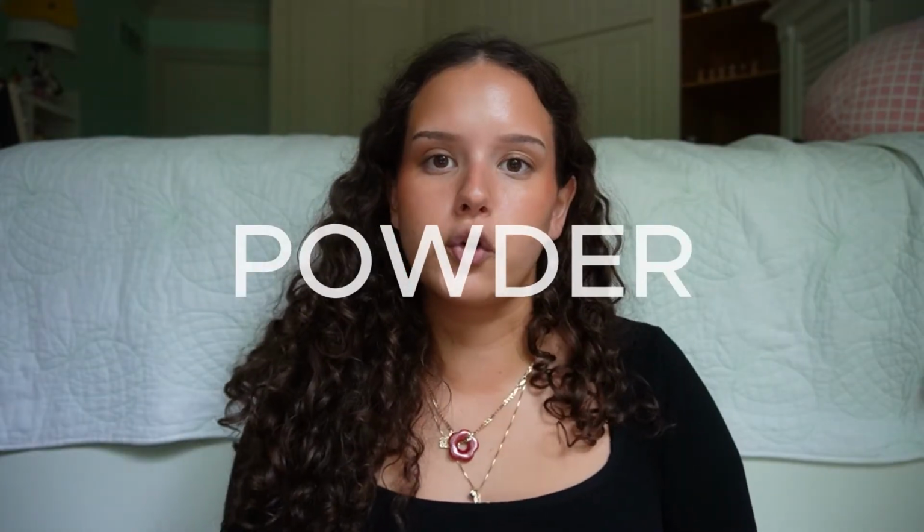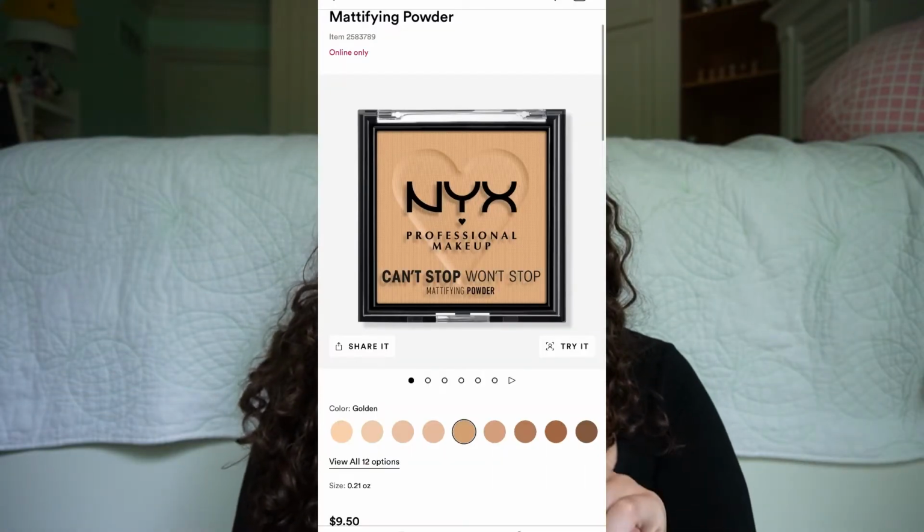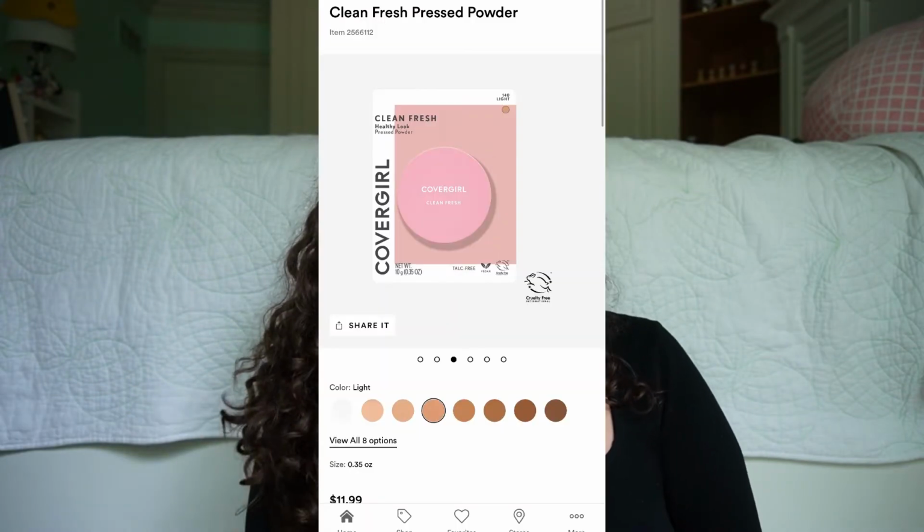Now powder, look no further than the NYX Pressed Powder. It is a dupe for the Charlotte Tilbury Airbrush Powder. If you don't want talc, CoverGirl has some affordable talc-free options. Also affordable, because stuff at the drugstore is expensive these days.